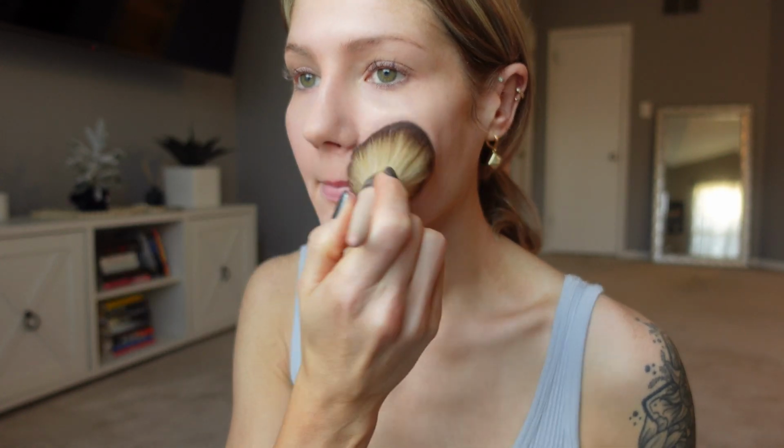Also, sometimes I do this. It's this little, it's very old, this little pore minimizer, and sometimes I put that a little bit on my nose. All right, then I take some of this e.l.f. powder and a little powder brush, and I just take a little bit and I set the primer and everything like that. And then I'm going to set my face before I actually do my foundation with this Stay Matte spray.